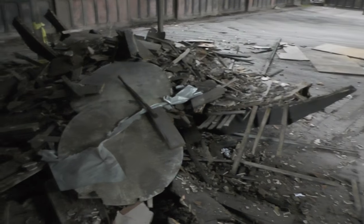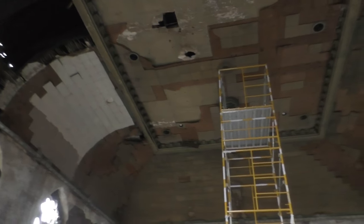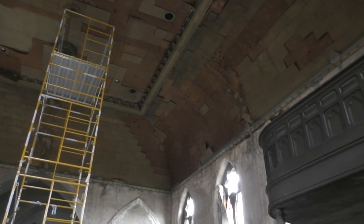So this fell down from up there after we had done our initial clean out. It was actually hanging on the balcony, and we just took that down a few weeks ago. Wow. So this was the sanctuary part. Yep. And all that curved area is going to come down, all the barrel portion of the ceiling.